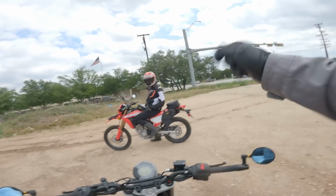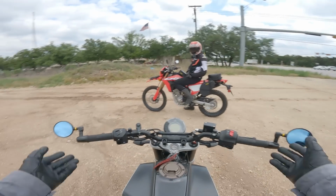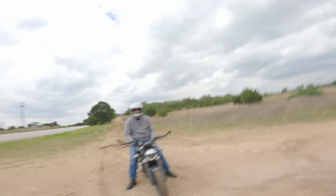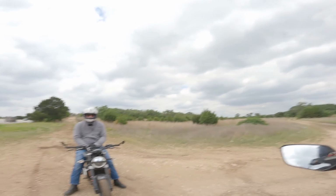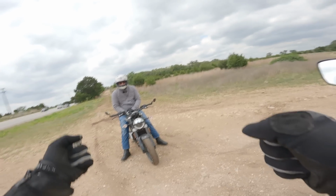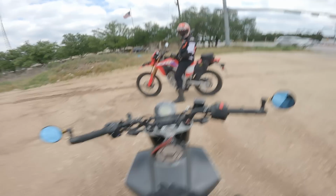It was complaining a little bit where the bars get a little bit squirrely on me, but I was out here, you know? I think it's just a case where the front end is really stiff, you know? Yeah. The CRF just floats over stuff really nice, but the Svart is just really stiff and hard to manage some of that stuff. But it'll do it. Sure will.